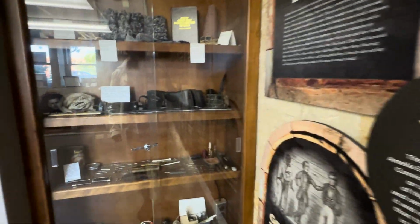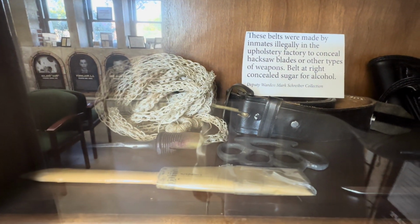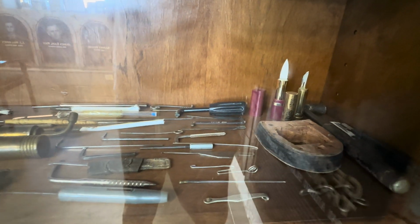These are other items here. So these were belts made by inmates illegally in the factory to conceal blades or other types of weapons. This shelf contains various contraband, such as lockpicks, handcuff keys made from the tops of lighters, lipstick tubes turned into weapons, and more. So again, you can see all the different weapons these inmates were able to create. And it's pretty wild to just see all that.